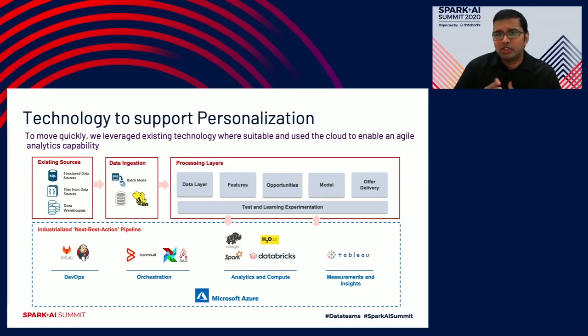As you can see in the top right corner, our processing layers are pretty typical of a machine learning project. We create a unique data layer that feeds into a process where we create our features, and then we create opportunities out of them, which can all be fed into the machine learning models. Then we send these offers to the POS weekly or daily, based on the cadence.